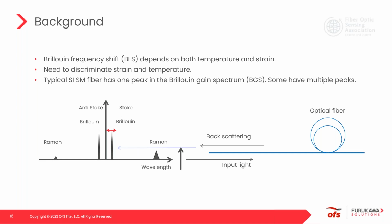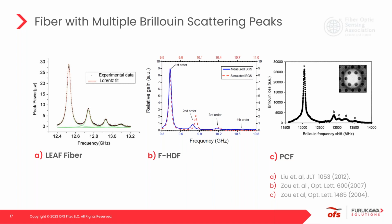But the problem is, because this frequency shift depends on both temperature and strain, we don't know what the contribution from temperature and the strain is, so we need to distinguish the contribution. Typically, single mode step index fiber has only one peak, so that won't work. But some fiber has multiple peaks, as shown here. There are a few fibers with multiple peaks, like leaf fiber, fluorine doped high delta fiber, and the PCF fiber. If you look at all this Brillouin gain spectrum, you can see it has a main peak and several sub-peaks. The main peak is much higher than the sub-peaks.